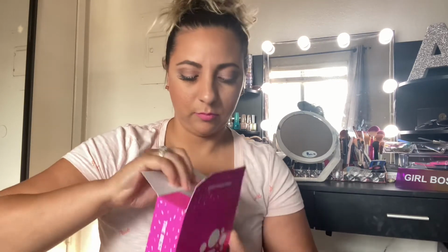Last sample of the day, Pinch Me, and it's my favorite color. I'm so excited about this one. So let's go ahead and open it up. Okay, I don't need scissors for this one. Look at all those samples in there. Wow, that's a lot of samples.